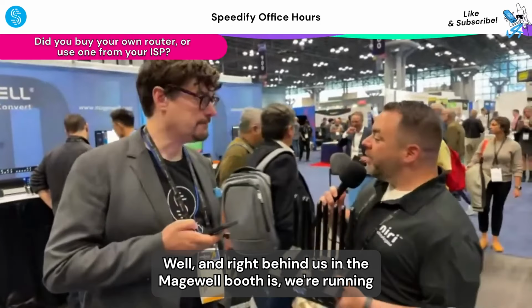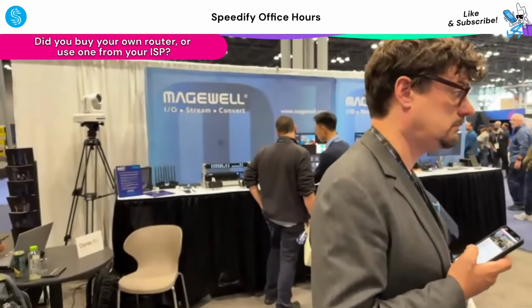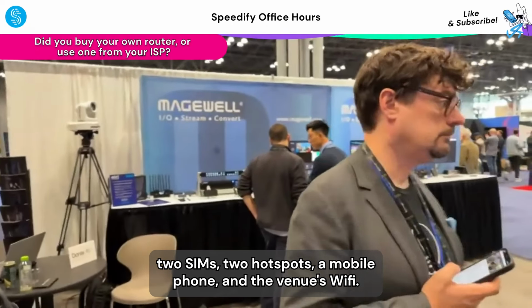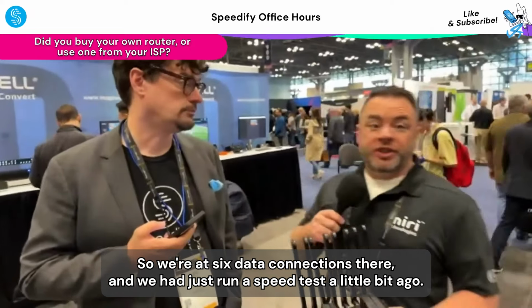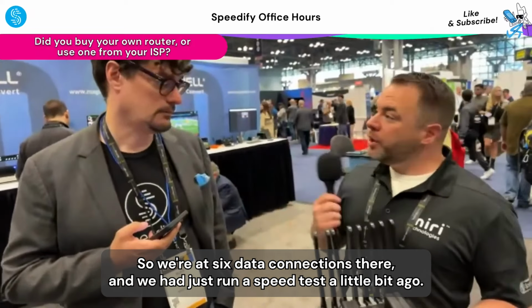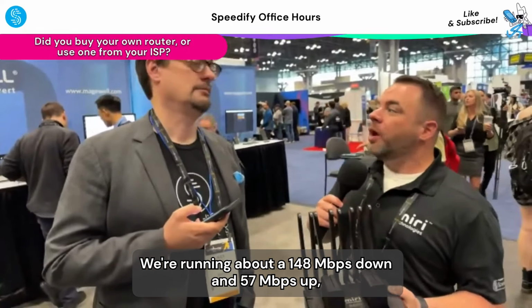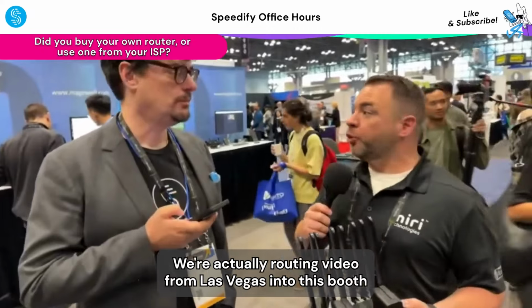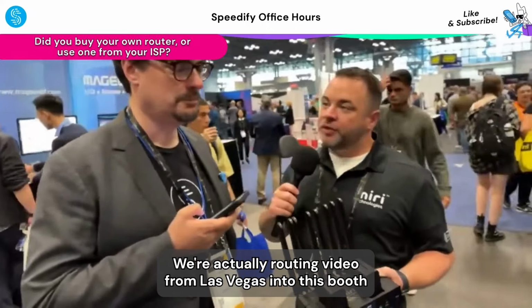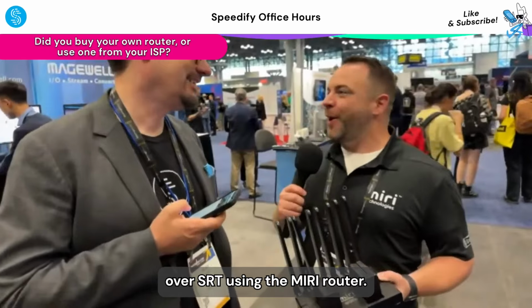Well, and right behind us in the Magewell booth, we're running 2 SIMs, 2 hotspots, a mobile phone, and the venue's Wi-Fi. So we're at 6 data connections there. And we had just run a speed test a little bit ago. We're running about 148 down and 57 up. And so we have no internet problems. We're actually routing video from Las Vegas into this booth over SRT using the Miri router.